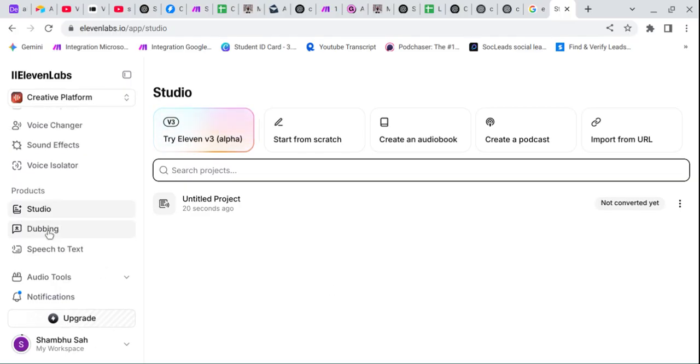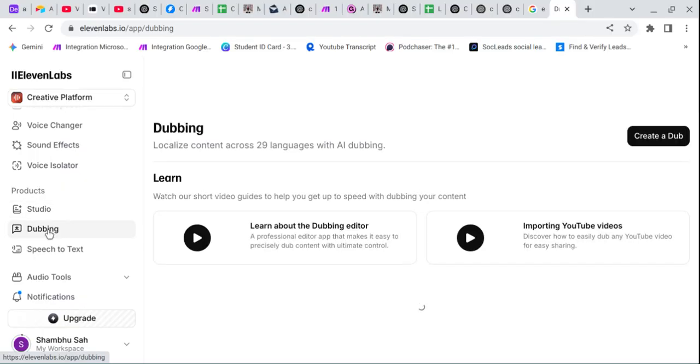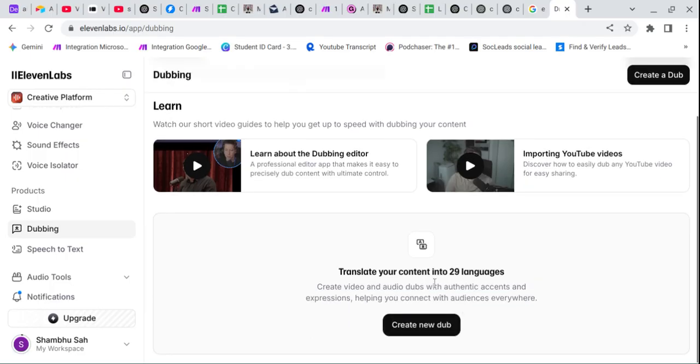Now there is another tool called dubbing. So this can translate our voice into different languages. Like if my voice is in English, I can translate it into 29 languages. We can convert our YouTube video into 29 languages in dubbing. So dubbing means if people are speaking in English, it can also translate into Spanish, so Spanish people easily understand.